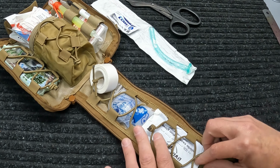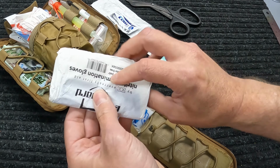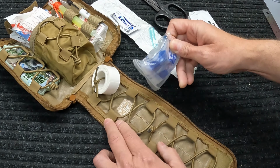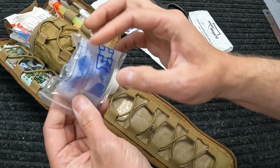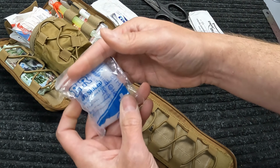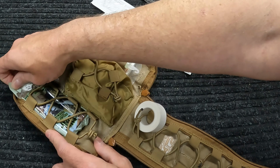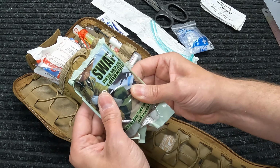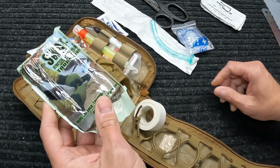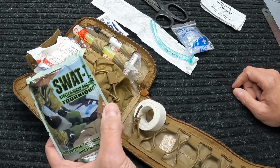So you've got that. You do have a pair of nitrile gloves in here, just a basic pair of nitrile examination gloves. You've got a CPR mask here. I think pretty much everybody's familiar with CPR masks, there to protect yourself and the person you may be doing CPR on. Now up on the top here, on your left side, you've got one of the most important things in this kit if you're talking about a bleeding wound to an extremity, a gunshot type of wound that you can't get the bleeding stopped on, and that's a tourniquet.